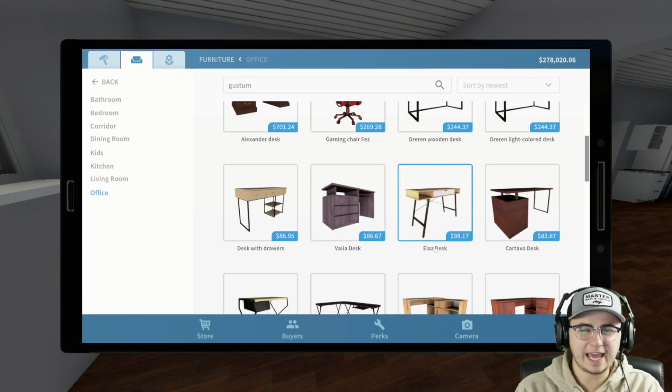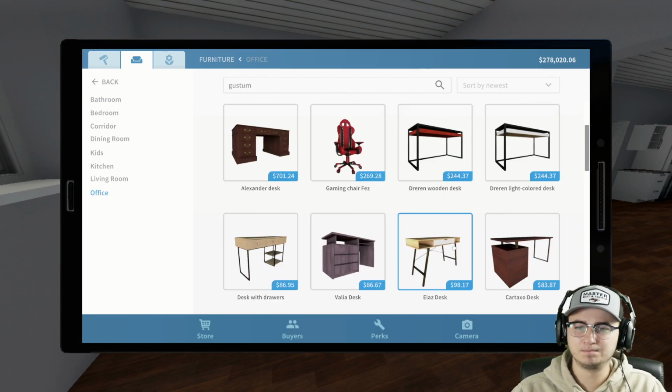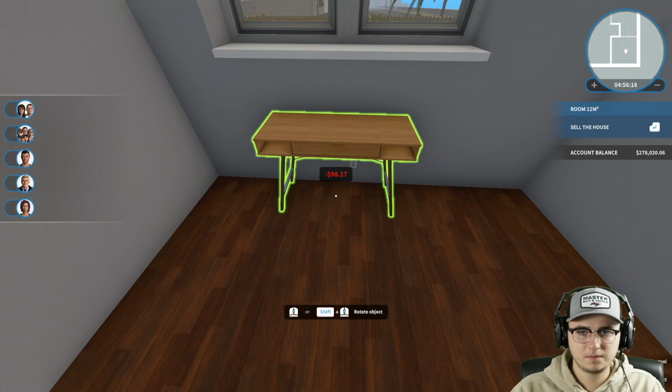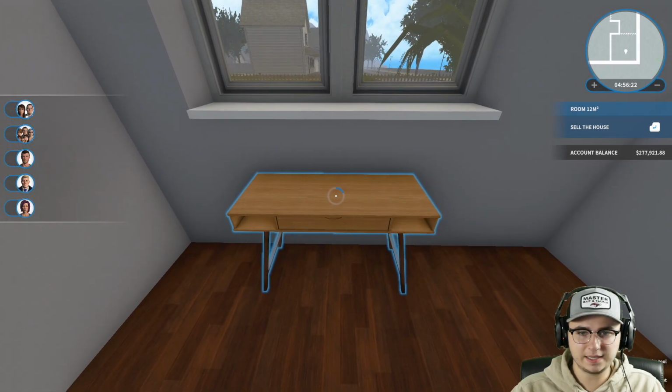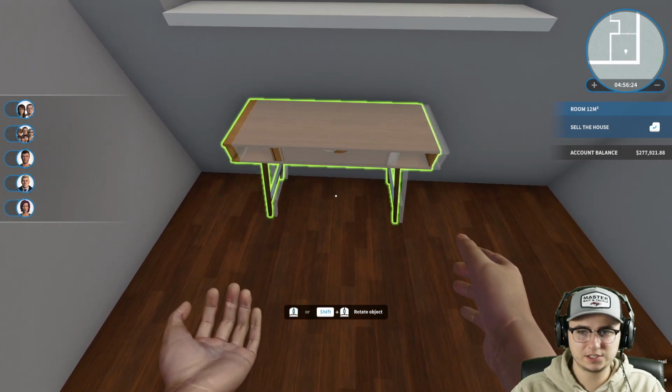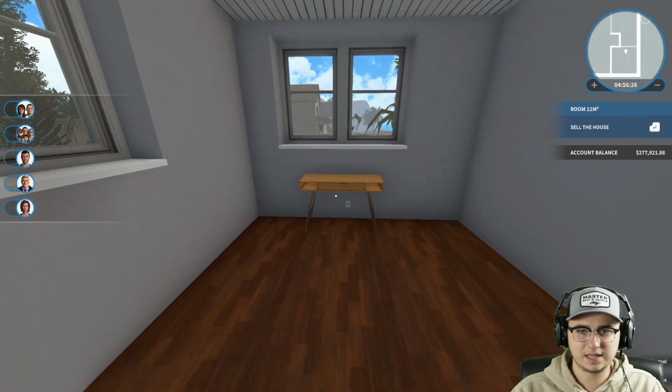Rather than making this one a gaming office too, I think I want to make it more of a working from home type of office, right? A lot of people are doing that right now. Okay, so we're going to do the desk just in front of the big mega window right here. I think it actually has to go over just a scoot. Right there, looks a lot better.